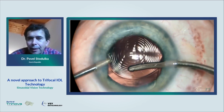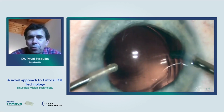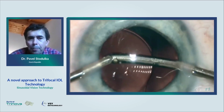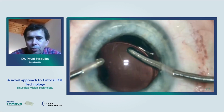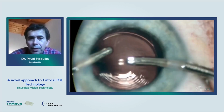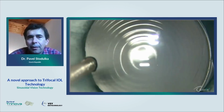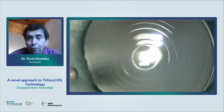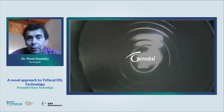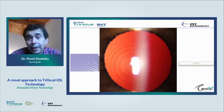It's very easy to get the lens into the bag, but I stopped the video just again for the purpose of visualization of this unique optic, and it's easy to reach underneath the optic if you need to aspirate the OVD in the lens self-center. And once again, I try to visualize the unique sinusoidal optic of this lens for you, just for the purpose of education. So that was a very short video which just shows how I deal with this lens in clinical routine.